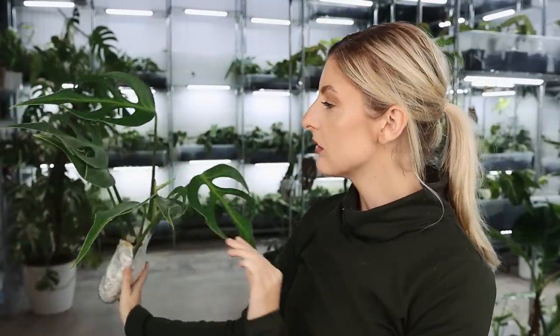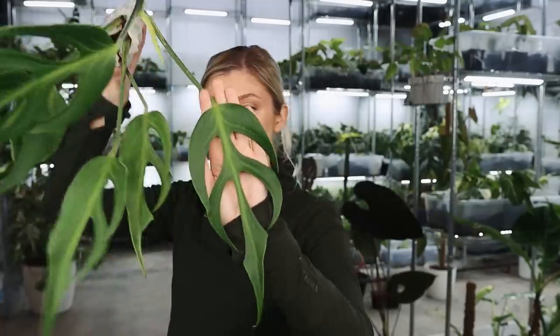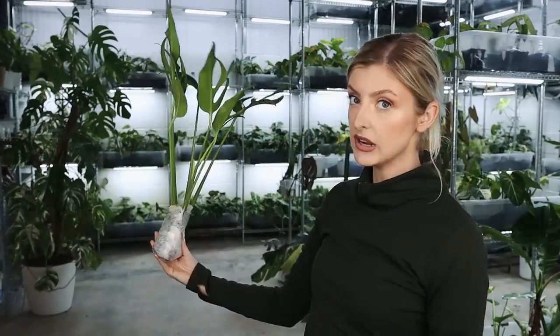Right? So you don't really get holes in these. It's just fenestrations, and the fenestrations have, this is a good example actually, I'm going to keep holding up this one, they have huge gaps in between them. Can you see that? They're very, very cool plants. They're really sturdy, really awesome in that sense.